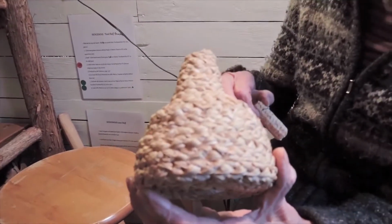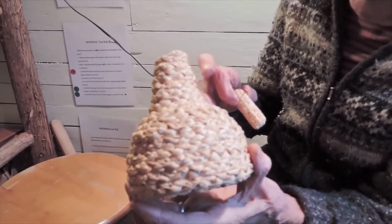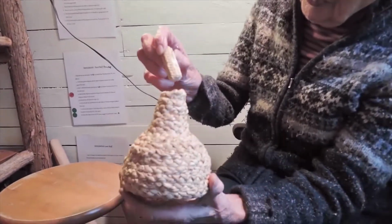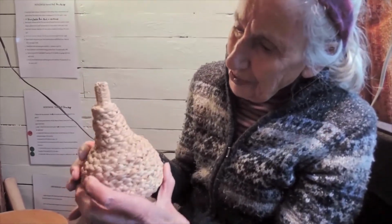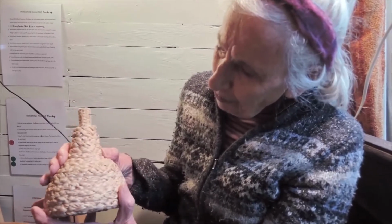I think they probably had a shape to start with, but they wouldn't have been able to have a shape up here, otherwise they wouldn't have been able to take it out. And then this is a little stopper that goes in the top. Now this is a very functional basket, and it was used in the kitchen. And I found this down at Six Nations in Brantford, and it was made, I think, for their tourist shop, but it was still a functional basket.